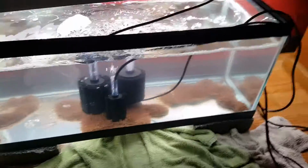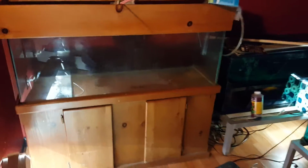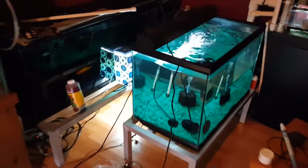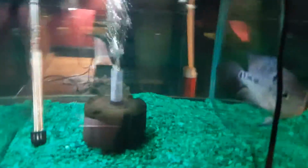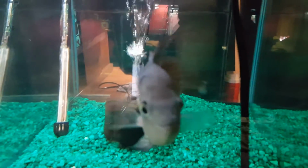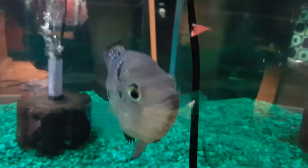Yeah, after we got that big tank set up, that's just a 20 long, whatever. We have the 55 gallon that we had moved in here. That's going to be set up now where that air conditioner was. We've got the flower horn hanging out inside of here. Or I should say she is. Really pissed her off and did a little water change slash remodel of her tank.